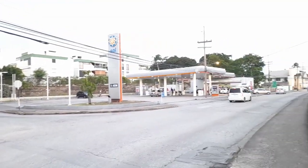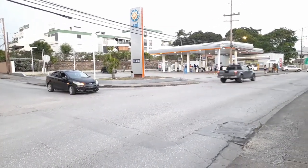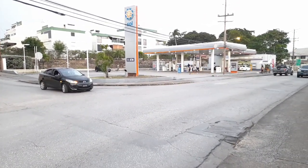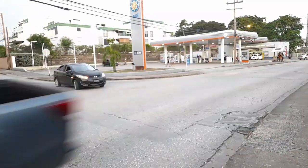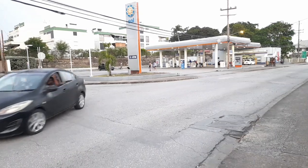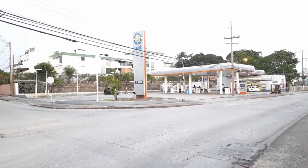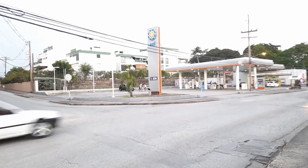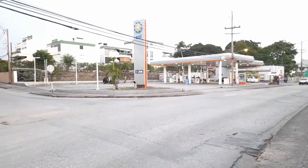And this is the Shell gas station, which was once Shalbanians. Shalbanians used to be here years ago. Shalbanians gas station. But all the Shell gas stations in Barbados have been sold over to Sol. Sol stands for Simpson Oil Limited.